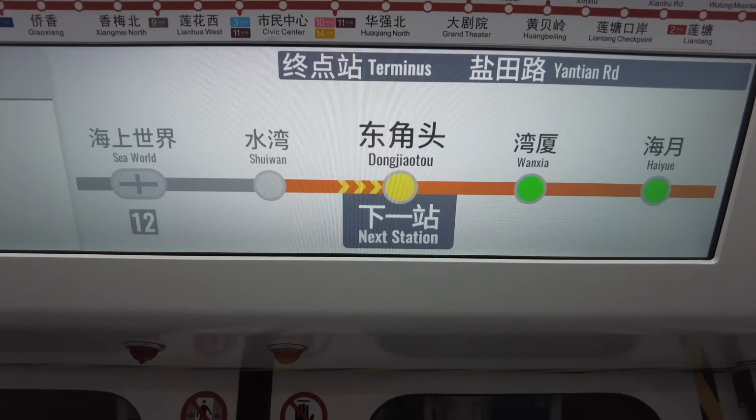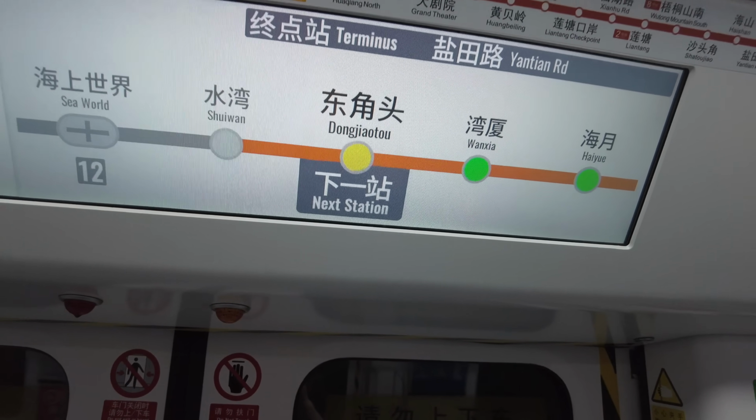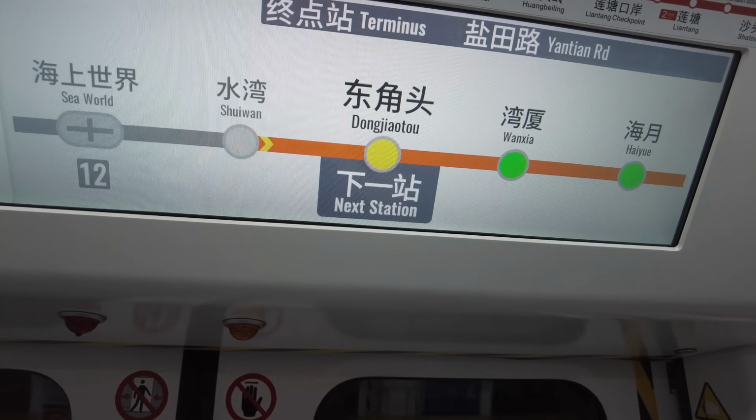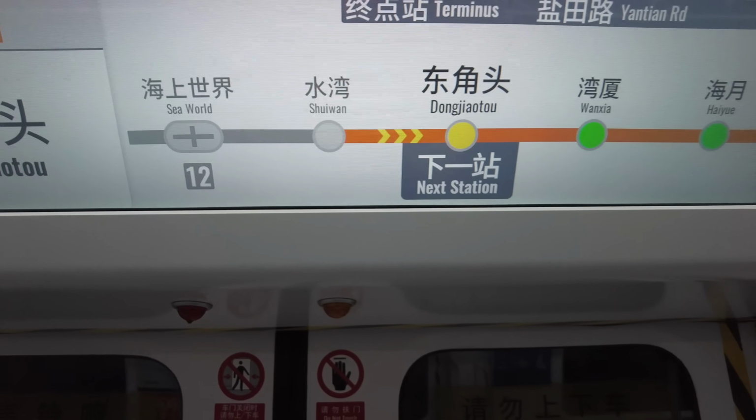The signage while you ride the train is also very clear. Prior to arriving at each station, you can take a look at the digital signage that gives you information including past stations, the next station, and subsequent stations, as well as any transfers available at each station.